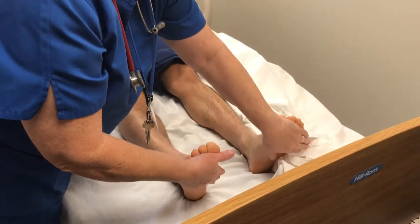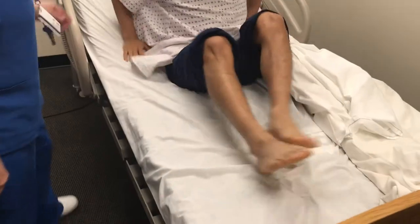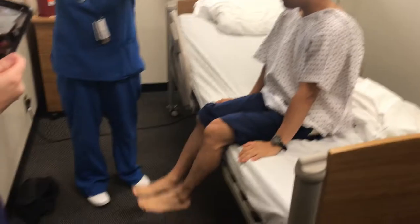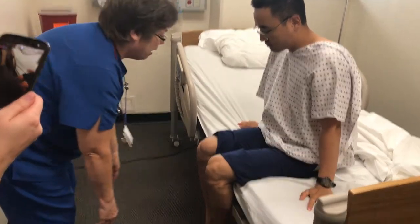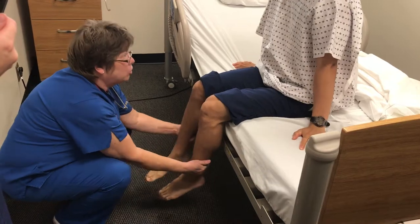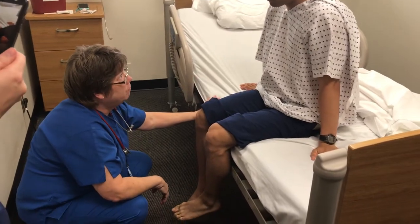Can you press against my hands, like stepping on the gas, and now pull back? All right, so muscle strength is 5 out of 5. I can do that. Or I can ask you, if you would, to sit on the side of the bed for me. Thank you. Okay, stretch your legs all the way out as far as you can get them. I know the bed won't stop you from that. So full range of motion, and push against me with your legs. All right, and pull back. Muscle strength, 5 out of 5. So I could have done muscle strength either that way or with your feet going back and forth.